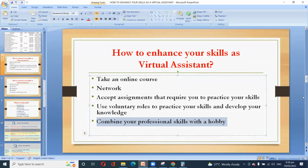Yung kanina sinabi ko na pag constant practice, mapi-perfect natin yung trabaho natin. Kung hindi man siya perfect, pero enhance talaga or improve siya. So, dapat happy ka on what you are doing. Since we need to have more skills, you need to be flexible or versatile, or dapat marami tayong natutunan, or all around VA tayo. Dapat you have to choose the best skills that you are happy to do.